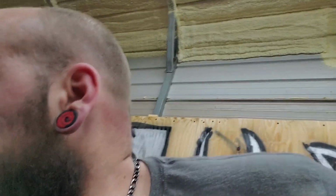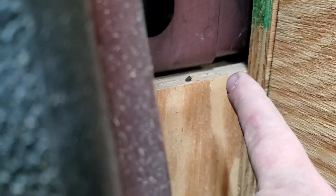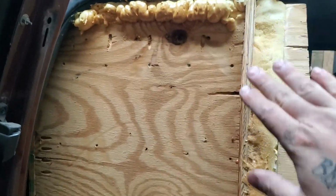So with that, as you can see inside here, the bottom half down here is 3 layers, and then the top half is 2 layers because there's another layer on the inside of the box that this one goes up to. We'll be cleaning all this up, finishing it like I wanted to, fiberglass, clean all that up.